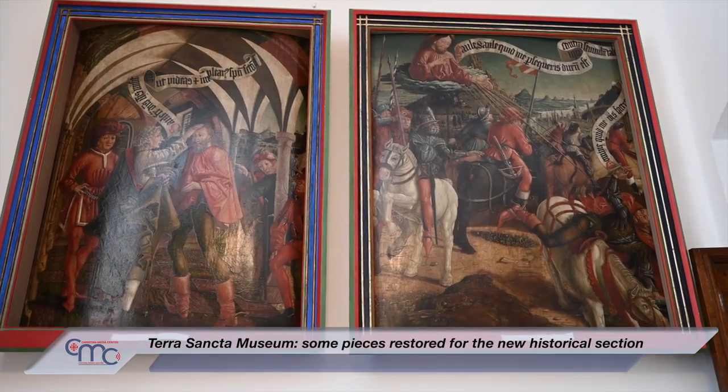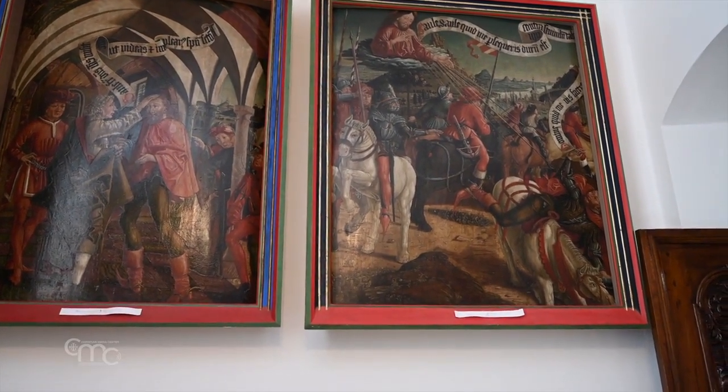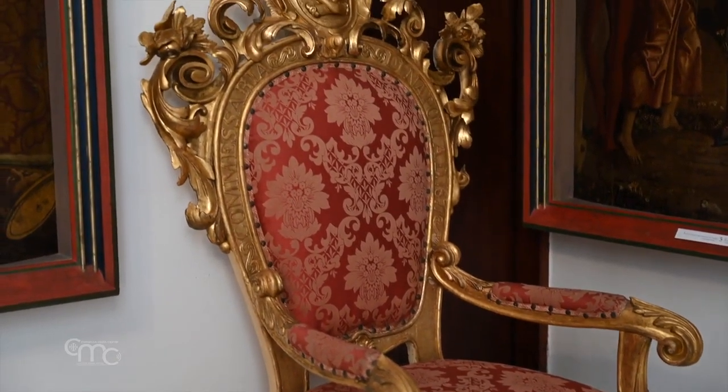The Terra Sancta Museum makes the Christian presence in the Holy Land visible to all visitors of various religions and offers the opportunity to learn about its history and deep roots in this land.